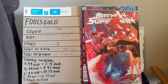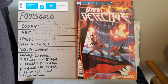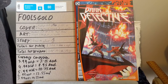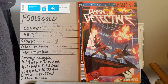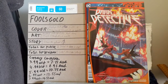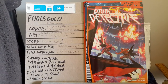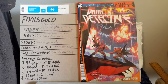So time to move on to Dark Detective. As we move on to Dark Detective, I want to point out that this comic has 2 stories in it. So I'll be moving on to the last story first before I address the main story. To which I'll be rating the second story on the art and story, as well as addressing some of the cast and locations that it takes in.